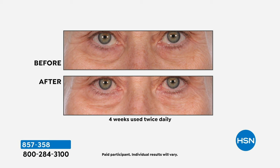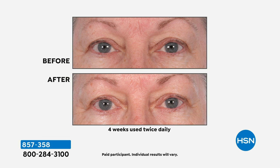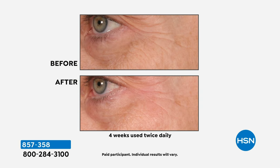And this eye serum is absolutely extraordinary. It does everything the Age Reset Serum for face does. It has a few extra ingredients for the eyes, for lifting, firming, and helping to visibly reduce the look of puffiness and dark circles. Now, just look at that for a second. Stay on that. Do you see that before?